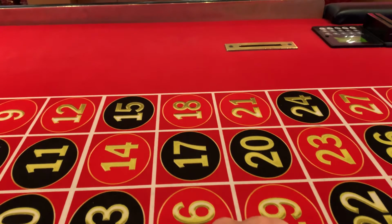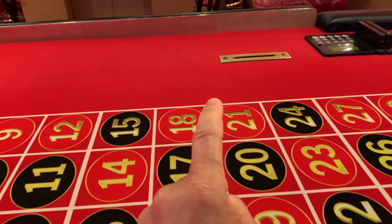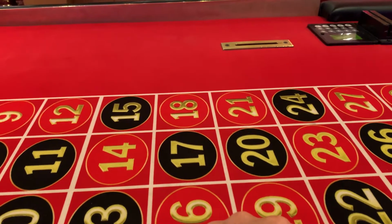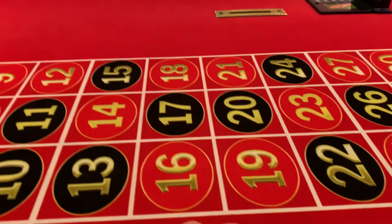I got a repeater last night. Actually, 20 hit, and then 17 hit. I had $100 on the split. That was max bet. I got paid out max bet, 1,700, plus whatever here was, $70.